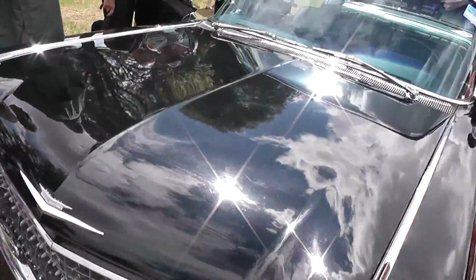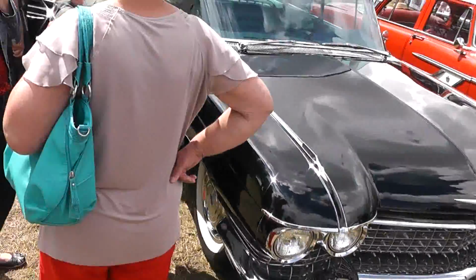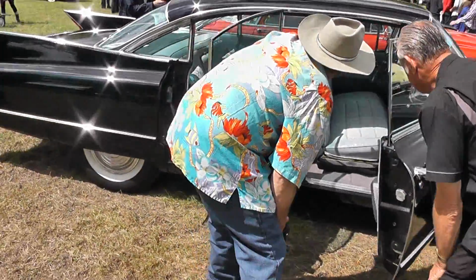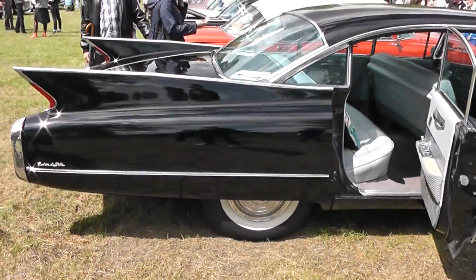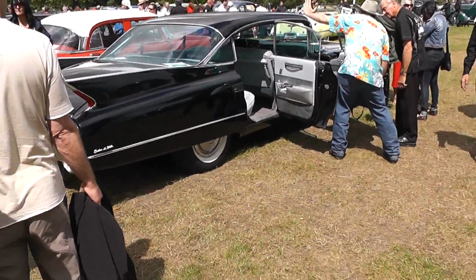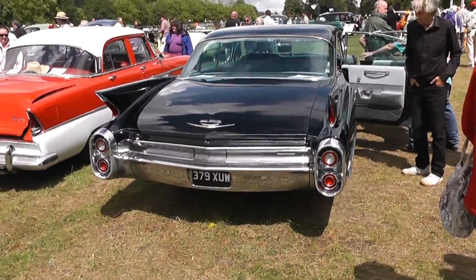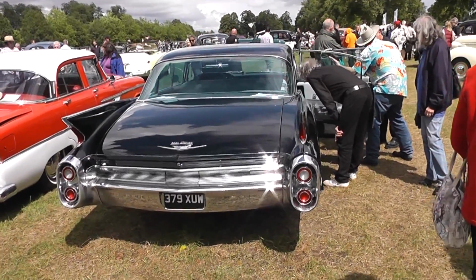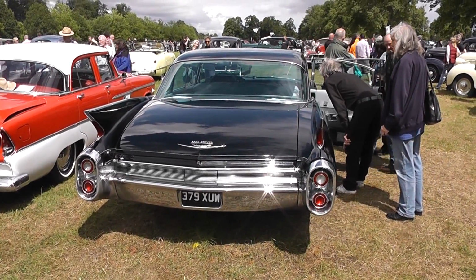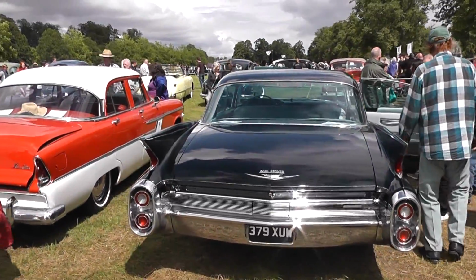Cadillac. In stunning black. I'm just going to move around in amongst all the people who are talking about cars and about whatever else they can. And this is a sedan DeVille, which is really, really nice model. So looking at the back of that, that's a 1960. 1960 cars are quite rare now, because what happened to a lot of them is a lot of people actually converted these to look like 59s. They put the 59 rear lights on. So to actually see a standard 60, it's quite unusual these days.